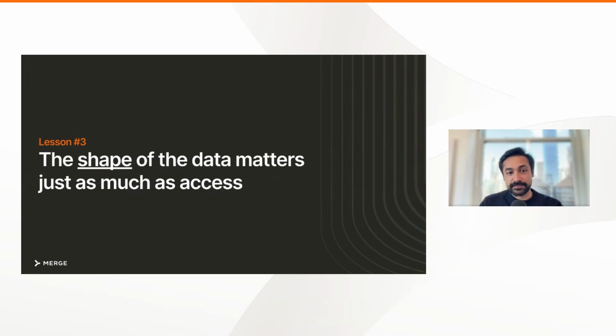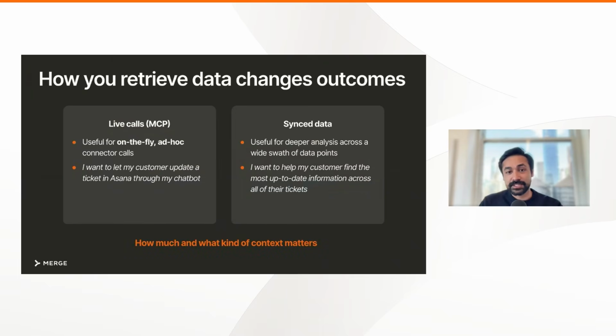And now for our next lesson, this is the next problem that hides behind access. Lesson number 3, the shape of the data you pull matters just as much as access itself. You can give your agents access to all the right systems and still get bad outputs. How you retrieve data determines what the agent can actually do with it.